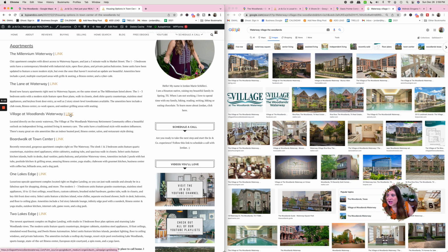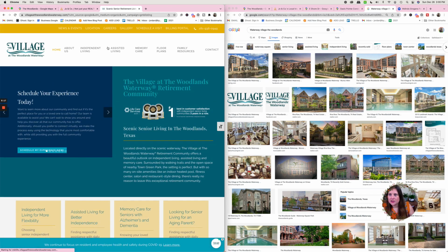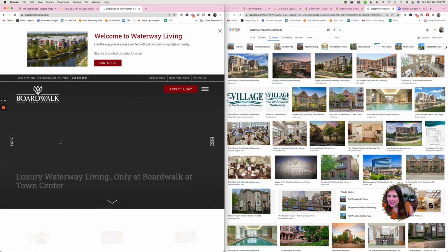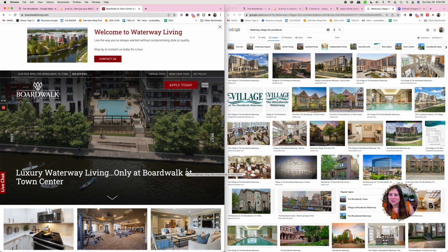The Village at Woodlands Waterway. I don't think there are pictures. This is senior living, if I'm not mistaken, and that's also on the waterway. And then Boardwalk at Town Center. This one is one of the original housing options when it comes to rentals along the waterway.